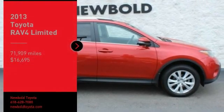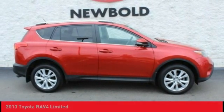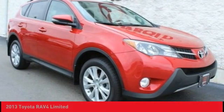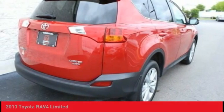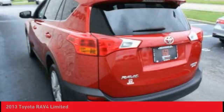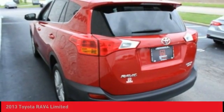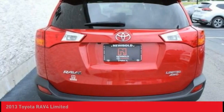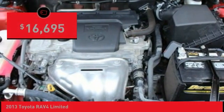We are pleased to show you the 2013 RAV4. The RAV4 is one of the most fuel-efficient SUVs in its class. Versatile and efficient, RAV4 mixes the comfort and drivability of a sedan with the benefits of an SUV. This highly evolved, well-packaged crossover SUV lets you have it all and is priced below $20,000.